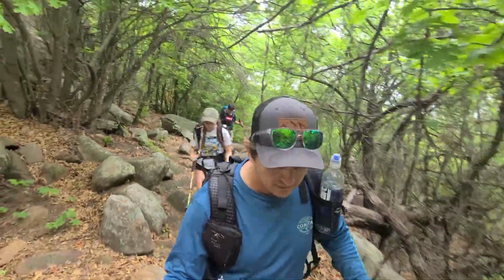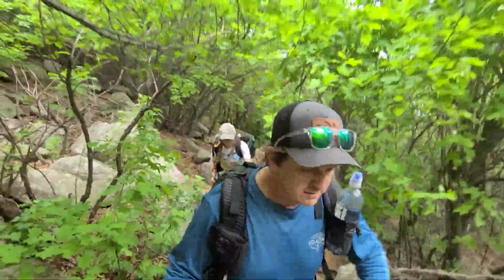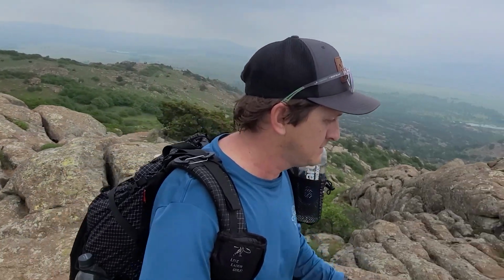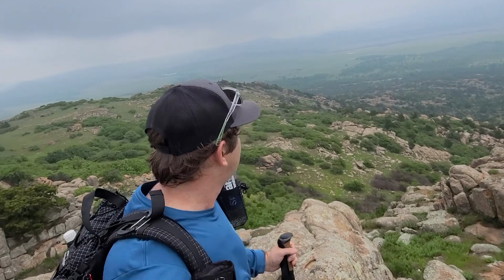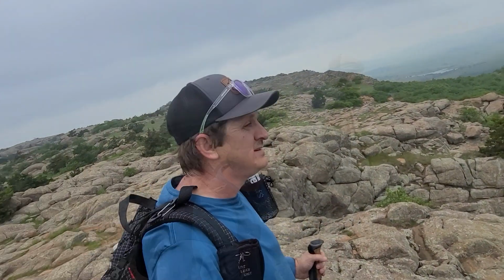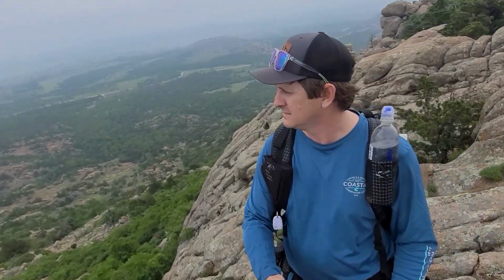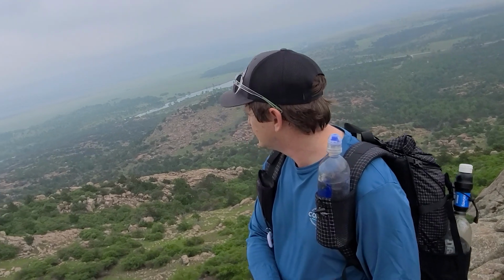We are about 3/4 of the way up the Elk Mountain Trail. There's Aiden setting up on Elk Mountain with French Lake there in the background. And we're about 4 miles in for the hike for today.